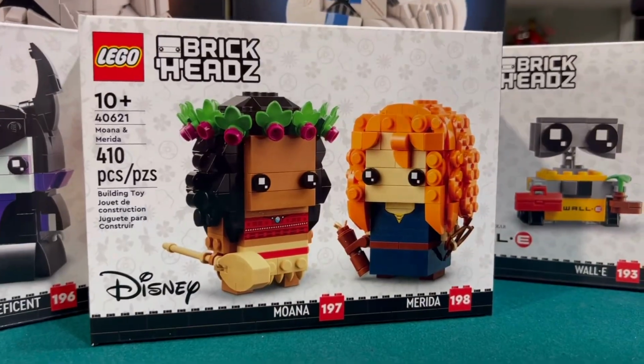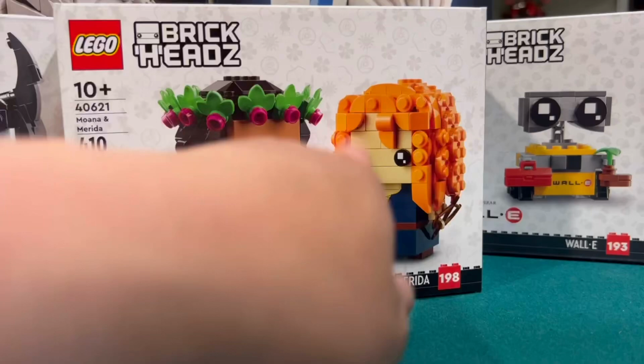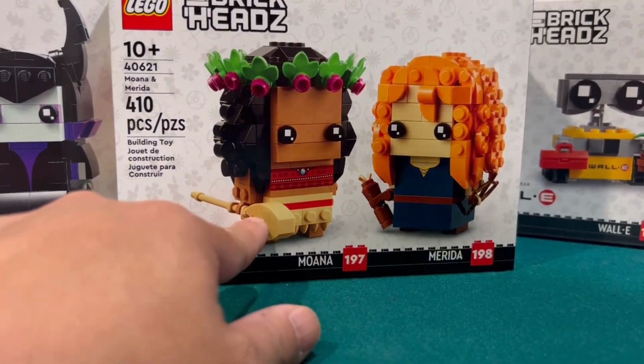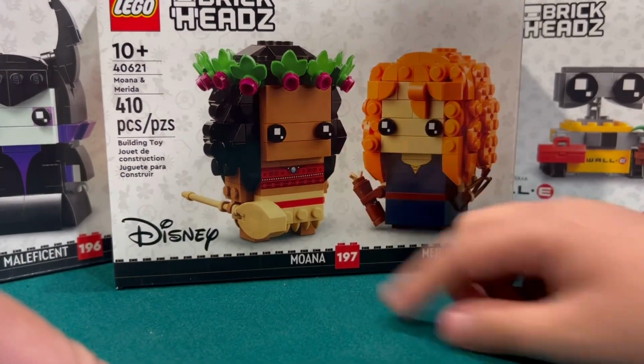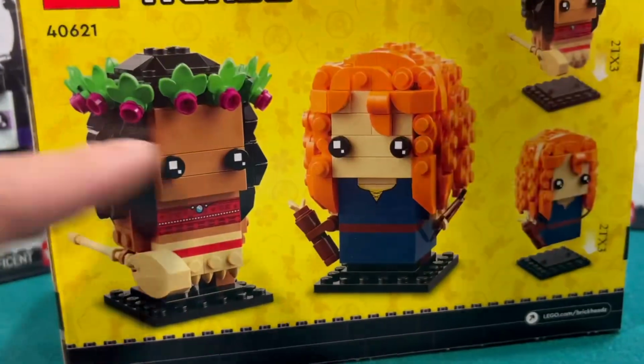And the last Brickhead we get is Moana and Merida. I like Merida's curly hair. I like the paddle. Oh yeah, that's a paddle. I was wondering what that was. I thought it was just a staff. Is this printed? I think that is printed. See here, printed. I like how there's leaves on her head. Yeah, I like that. And IRL?